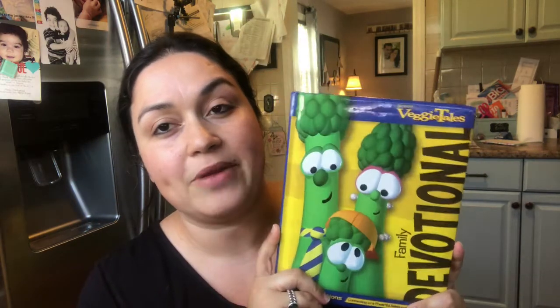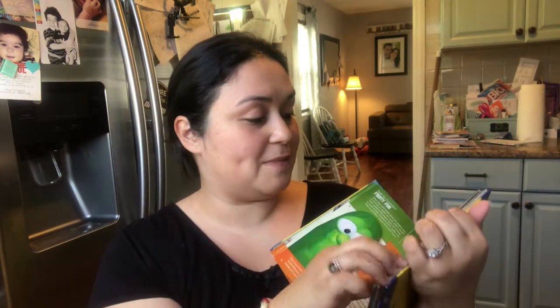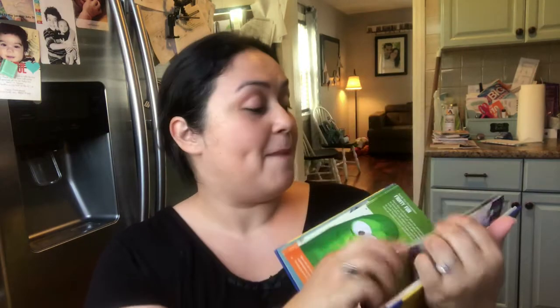I also did this one, and this one I bought from the library. It is the family devotional by VeggieTales, and it was also broken. I have like the best luck, whatever. It was all coming out from the seams too. Let me show you, look. But for 25 cents, you guys, I totally had to get it. I thought it was so cute.